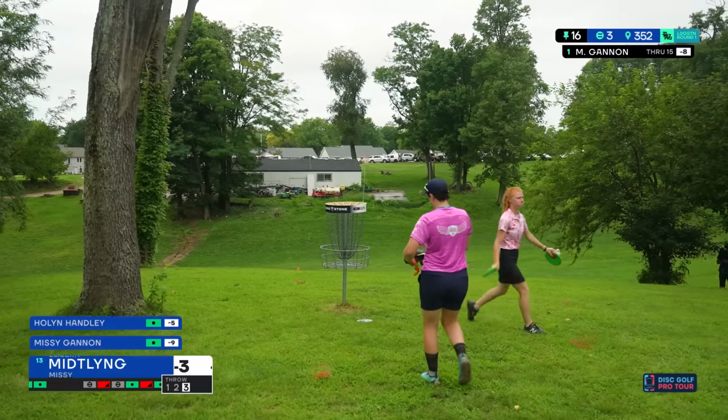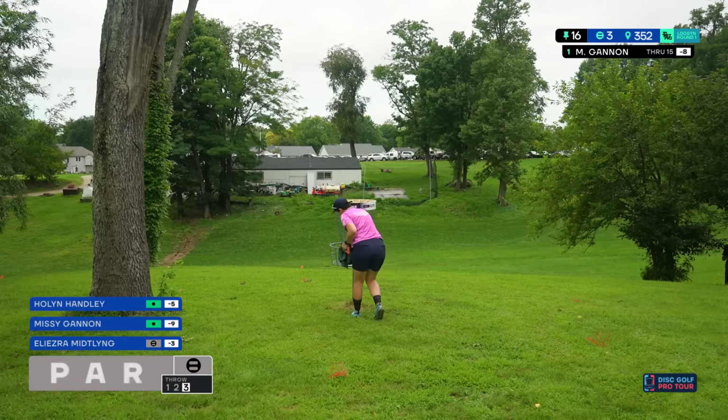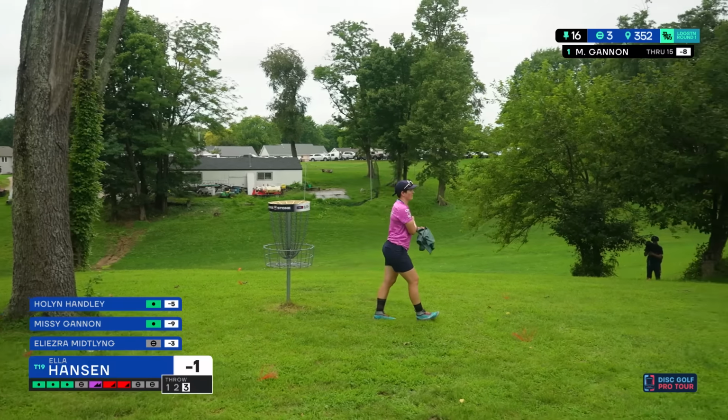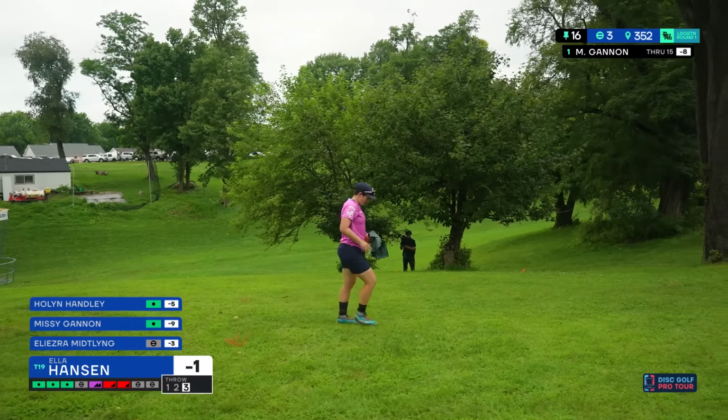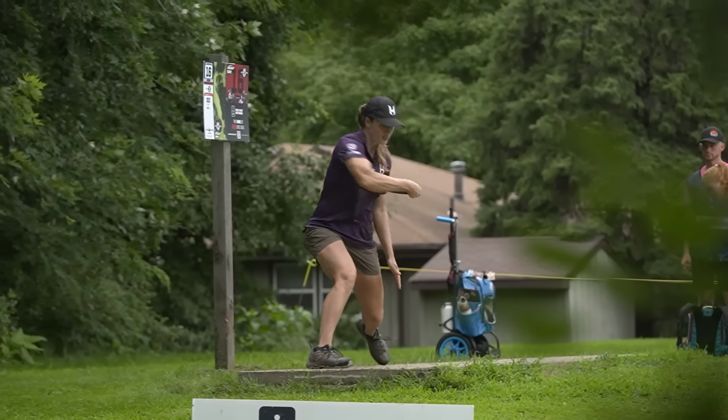Ellie in there for a par. Looks just as surprised as that 70-footer that stuck. Ella's still at one down, just that rough stretch. Only two to go.